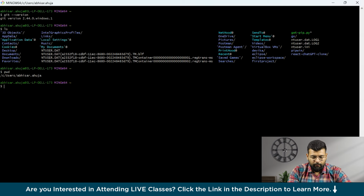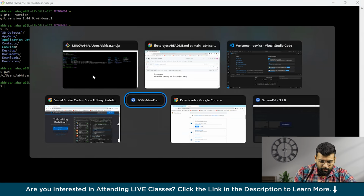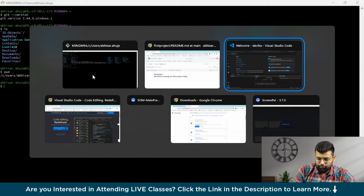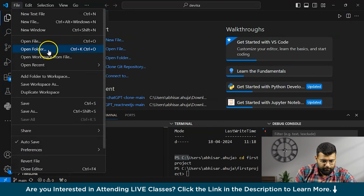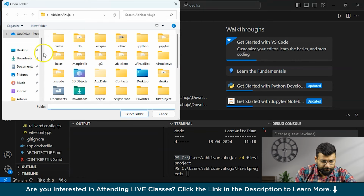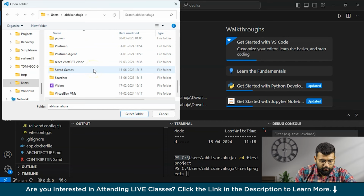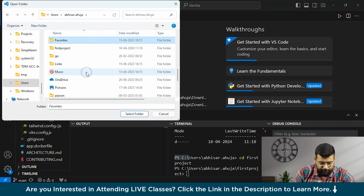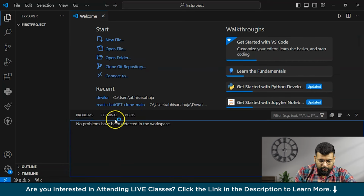Okay, now moving on, we will configure the Git here. For that, we can either move to Visual Studio Code or we can do it in the Git bash only. So what we'll do, we will choose Visual Studio Code and start here. So we'll open the folder that we have created. It was in the users folder, Sa.ahuja, and what we have created was first project. So this is a folder. We'll open this and now we'll get a terminal.